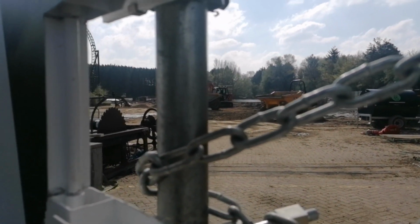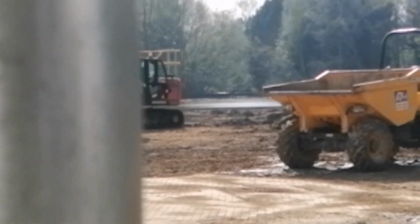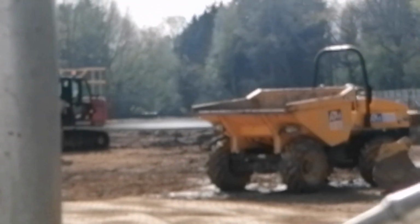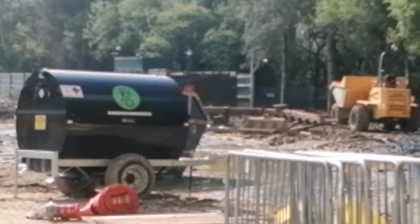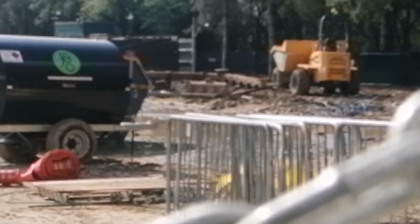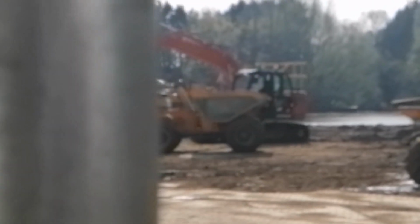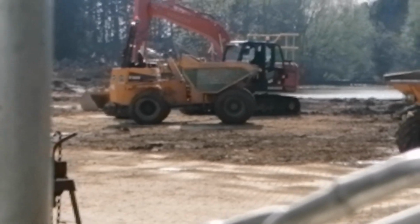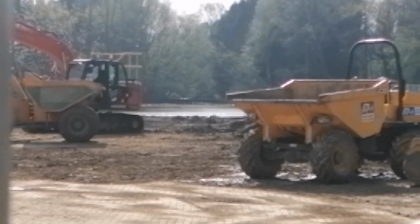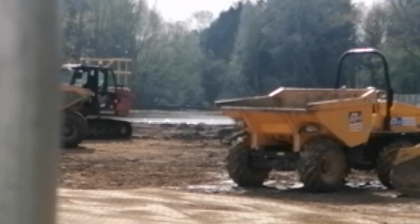So let us see. Wow. Oh, there's the lake in the background, but so far it looks really quite level. Definitely can see part of the lake. Just got an infinite, I reckon. And yeah.